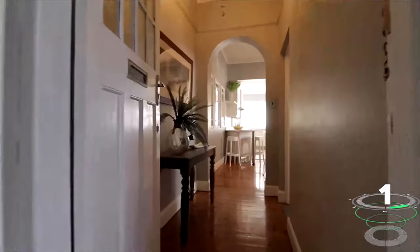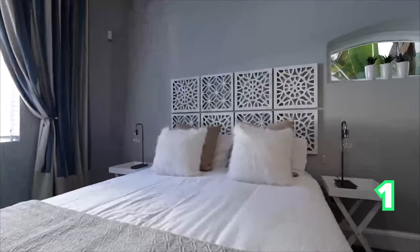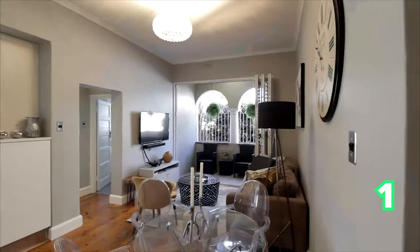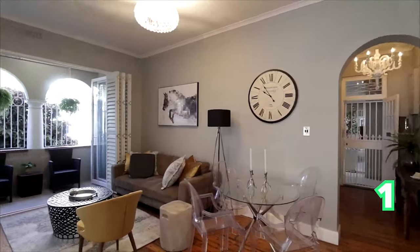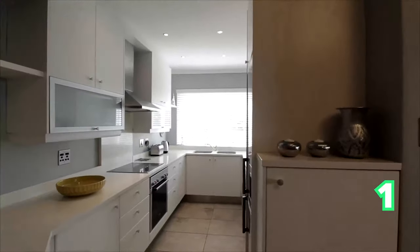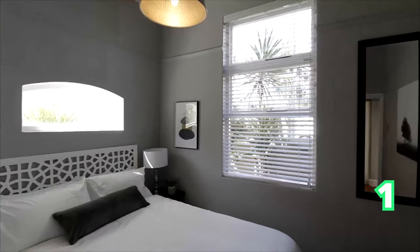We start off in the absolutely gorgeous Bantry Bay. And if you know Bantry Bay, it's very close to Camps Bay, Clifton. And of course, you have your seaside and oceanic views. This is the two-bedroom apartment. It's newly renovated to an extremely high standard, as you can see.